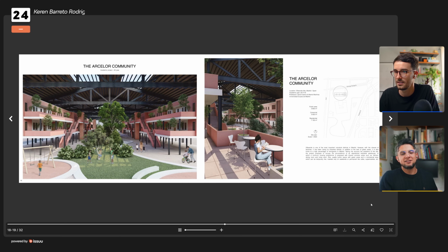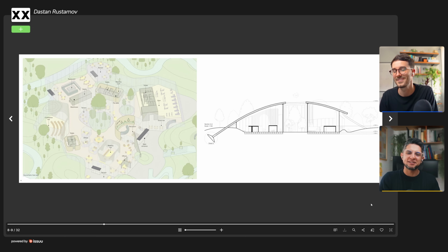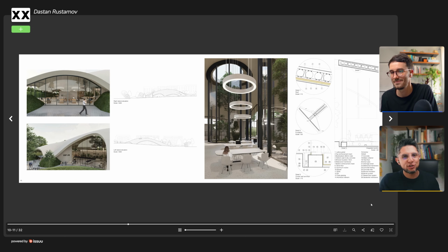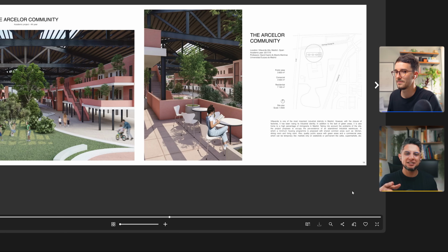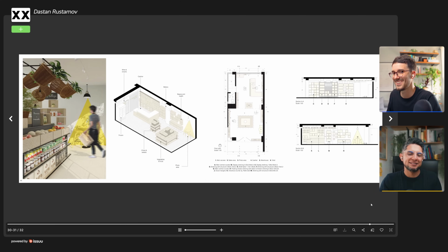Yeah, like on Karen's portfolio, the 2D drawings have the correct line hierarchy, you know? This is just so nice and elevates the portfolio so much. Maybe the project opening body text formatting could be improved just a little bit. Maybe it's a bit too wide, or the justification is making it hard to read. But apart from that, the drawings are really nice.